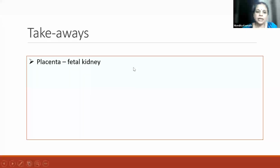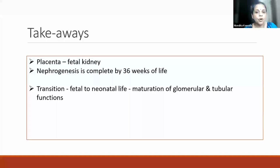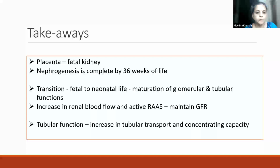So a few quick takeaways from this topic. The placenta acts as the fetal kidney by taking over its excretory function. Nephrogenesis is complete by 36 weeks of life, and no new nephrons are formed thereafter. Transition requires maturation of both the glomerular and the tubular functions. Increase in renal blood flow and an active renin-angiotensin system maintains the GFR in the fetus and in the newborn.